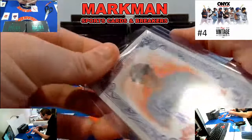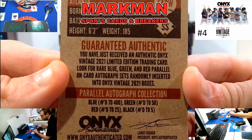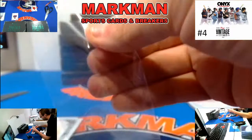Again, with the inks, you can see blue to 400, green to 50, red to 25, black to 5. The blacks are the only ones sequentially numbered. That 50 is simply the print run. They don't have actual sequential numbering.